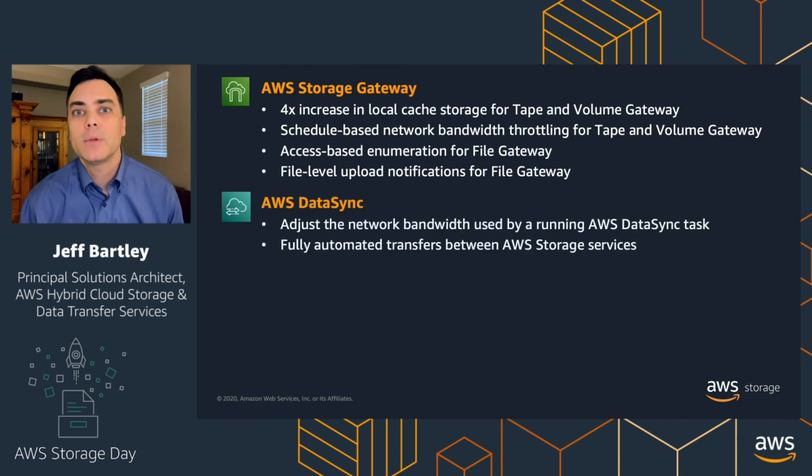We then talked about AWS DataSync and how it's helping customers to now control how their network is utilized by a particular DataSync task. Customers can now configure the bandwidth used by DataSync while the task is running. We also talked about how customers can now copy data between AWS managed storage services without deploying any in-cloud infrastructure, giving customers the ability to more quickly move data and respond to their own event-driven workflows in the cloud.